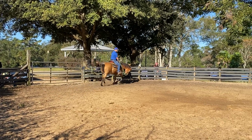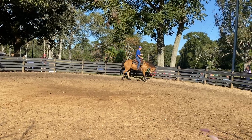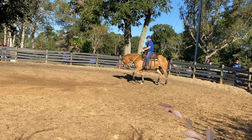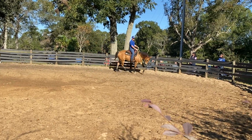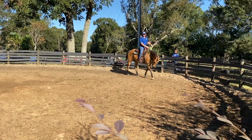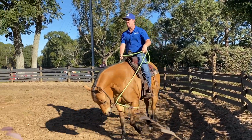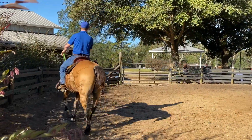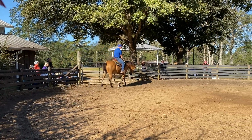And look how subtle and quiet this work is, but just night and day difference. And we didn't change the bridle. We just have a D-ring snaffle on him. We had a D-ring snaffle on him earlier. The difference was we weren't being clear that we wanted him to be behind the bridle, soft and easy. And now, notice, nothing changed from our walk departure to our trot departure. Now, when we ask for a canter, it'll be the same thing.